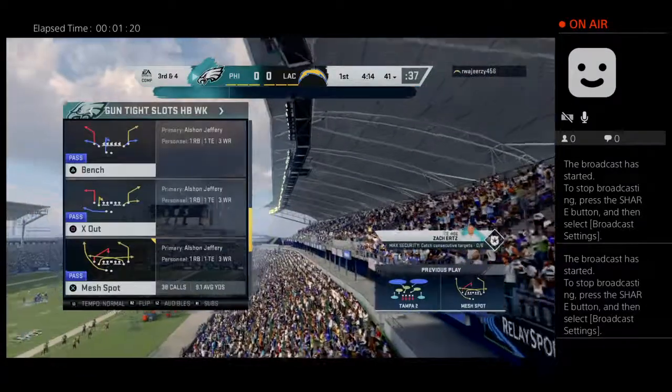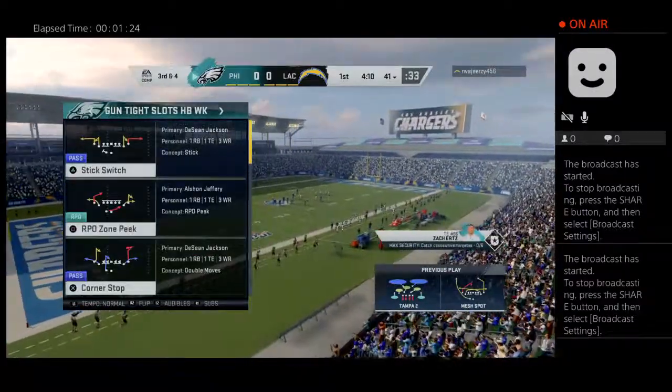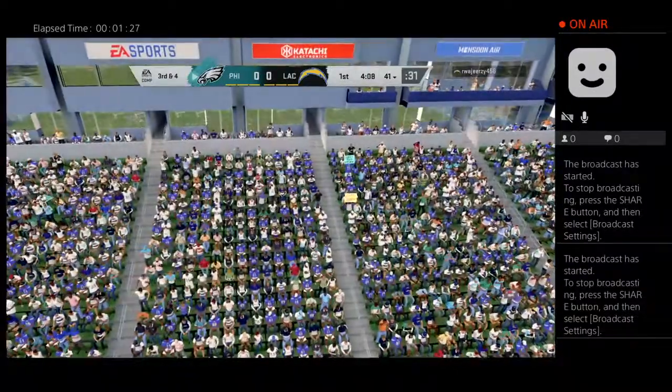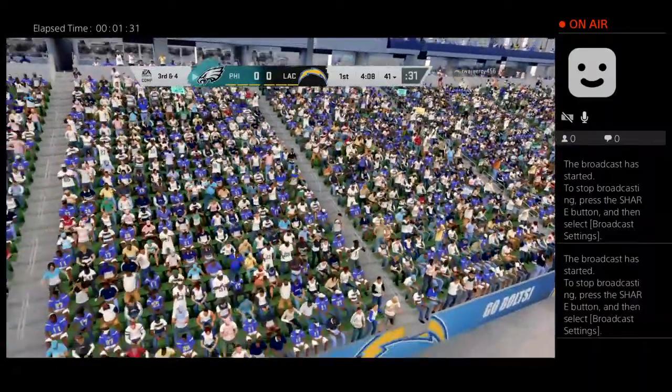It's 3rd down. When you see zone defense and you know you've got a drag route on as your primary call, you've got to be really careful as a passer about how far you let your guy go, because he might wander into some tough coverage.